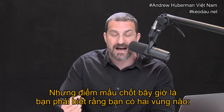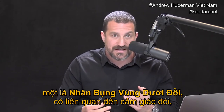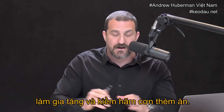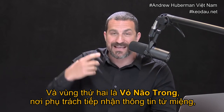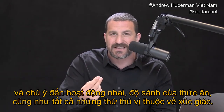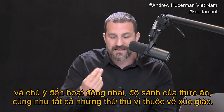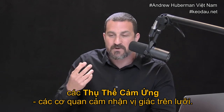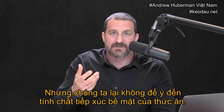But the key point right now is to know that you've got these two brain areas: the ventromedial hypothalamus, that's involved in hunger and lack of hunger, sort of an accelerator and a brake on feeding. And you have this insular cortex that gets input from your mouth and cares about chewing and the consistency of foods and all sorts of interesting things that are just very tactile. And I think most people think about the taste receptors on the tongue, but we often don't think about the touch or tactile essence of food.